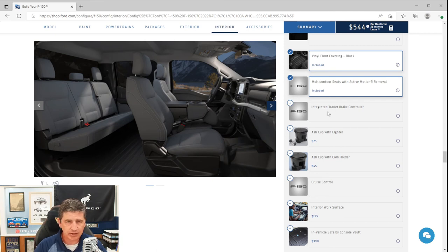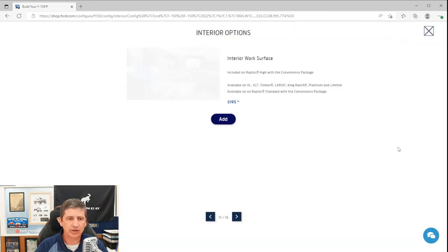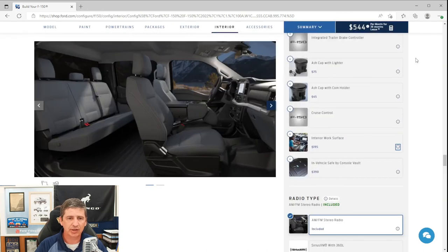And for the seats, well, let's see here. Let's just make sure we didn't miss anything else. Interior work surface as well is available. That is actually listed under packages for some reason. You can get the interior work surface. That just allows you to be able to kind of work like that. So that's pretty cool to have. The shifter folds down. And then of course it looks a little different if you don't have the console. If you have the 40-20-40, you still get a work surface, but it looks a little different than that. So it actually kind of folds out here on the console. So it's pretty cool. The console vault is an accessory.